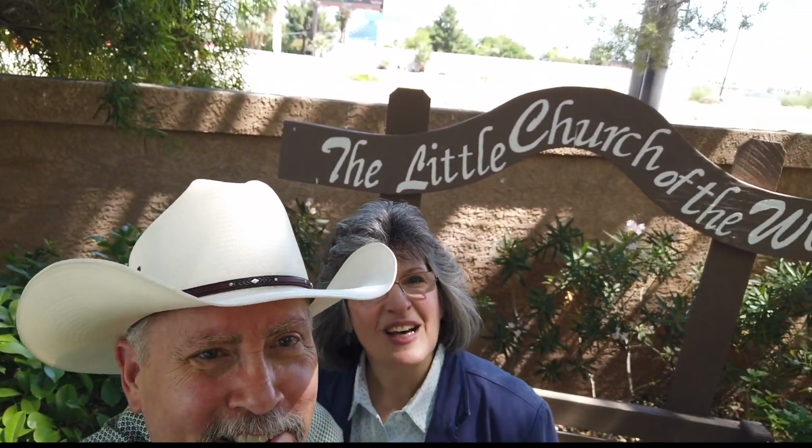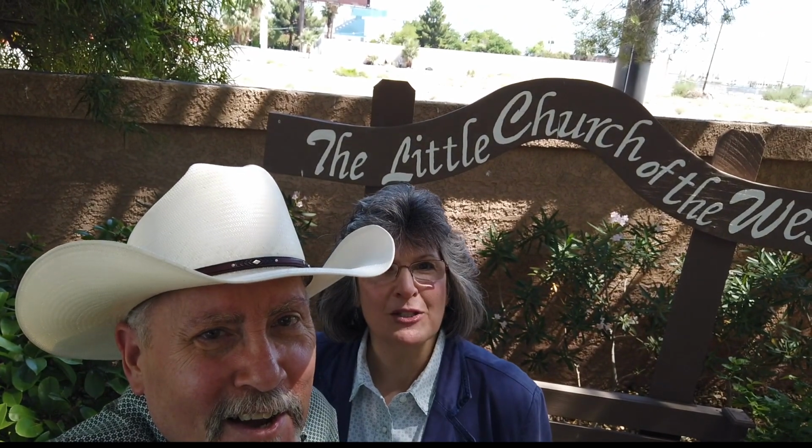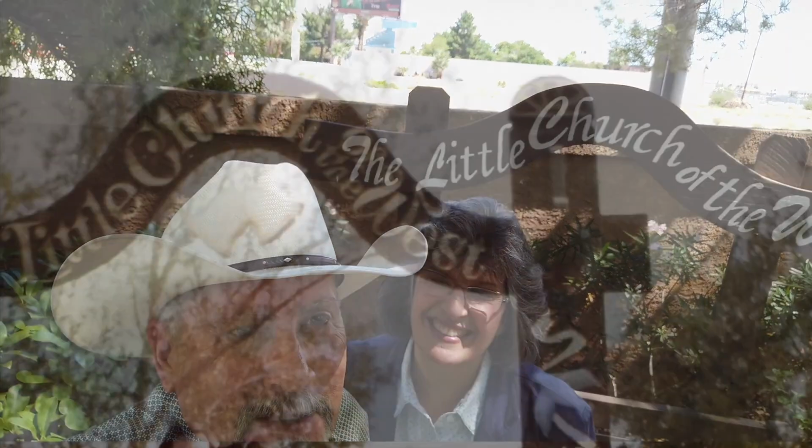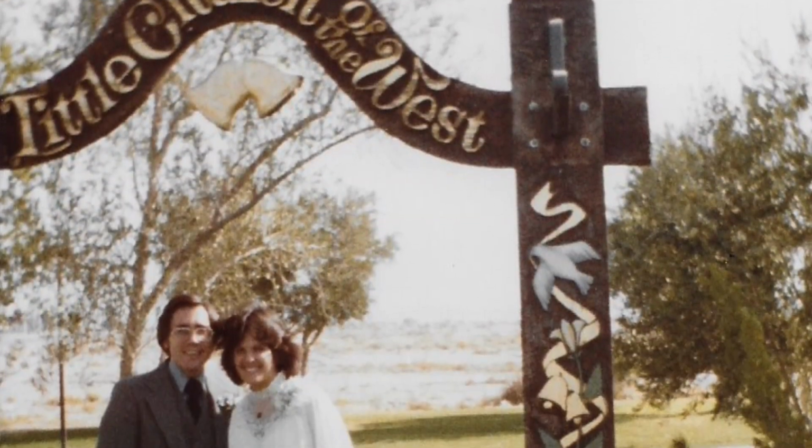A rare moment in our life. Once in a lifetime. I make it misty on this. I don't know. 38 years ago in August, we got married at the Little Church of the West, and there was nobody there, just us two. And I wonder if I can reproduce that picture that they took. The Reverend and his wife took a picture of us at this bench. So here we are. We'll insert it here and see if it worked.